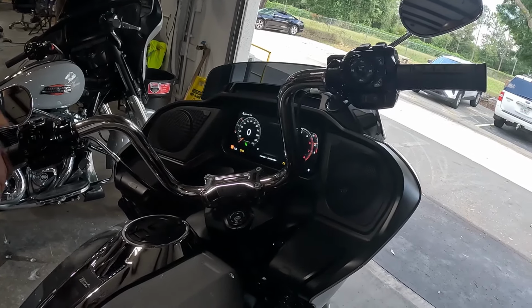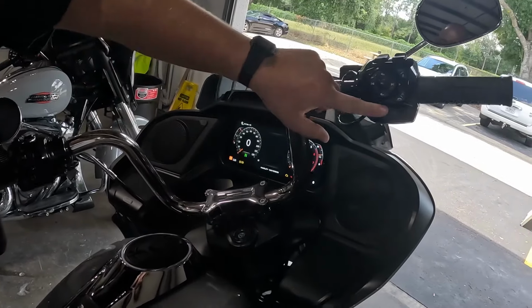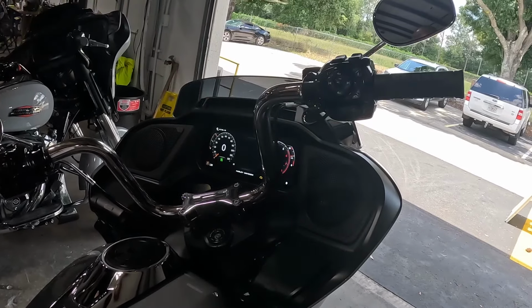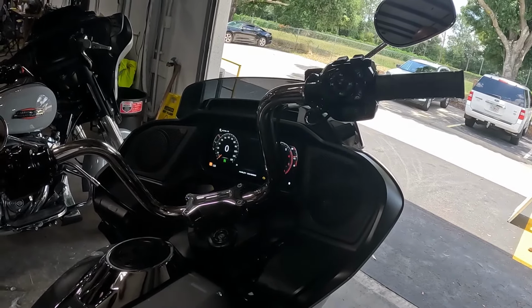You do have a mode button, which changes the drive mode. Right now it's in touring. You have sport, and then you have a rain mode. All of them work. Just leaving here, I'll leave it in touring mode. The sport mode dramatically increases the throttle response, and it does increase the bike's torqueyness. And then rain mode does the opposite.